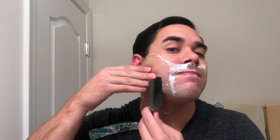Had a little bit tougher time with this shave due to the incredible slickness of this. It's probably hard to tell, but it's a little bit more difficult to stretch the skin and keep everything where it needs to be. All right. Wow. BBS. Check the blade here. And let me rinse off and we'll get to the post shave.